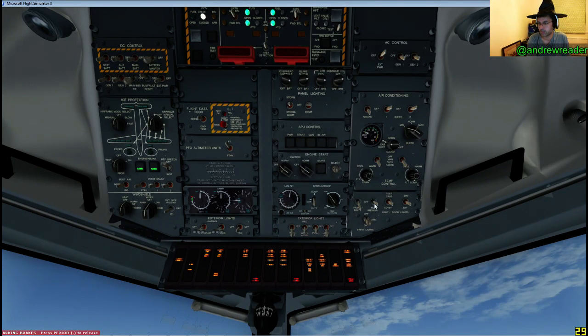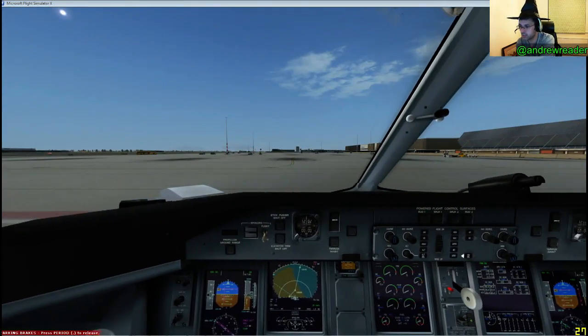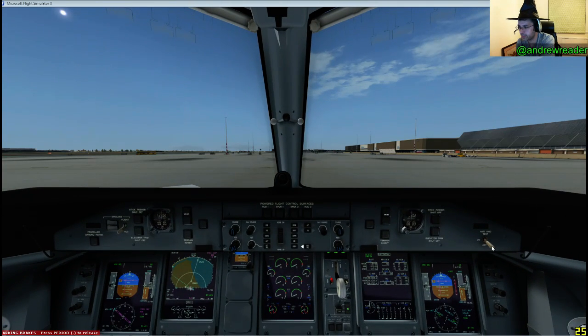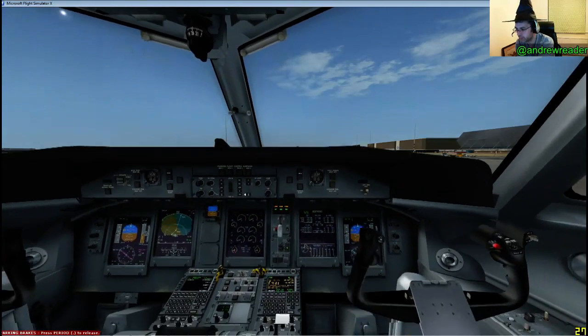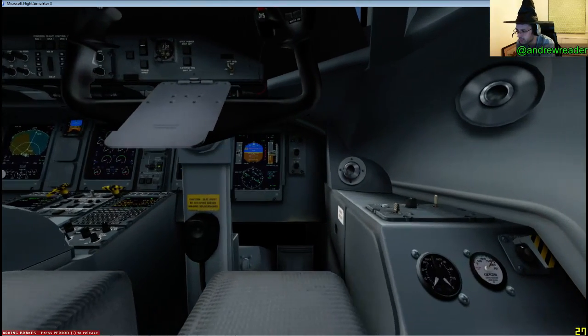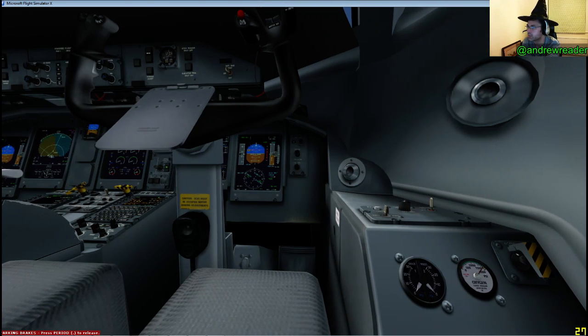Fasten safety belts on, no smoking on, engine start on normal. That is okay. So we go over to the co-pilot and we turn the anti-skid on. And then if we shrink down, we've got a couple of gauges down here, which is our de-ice and oxygen pressure, which is good.